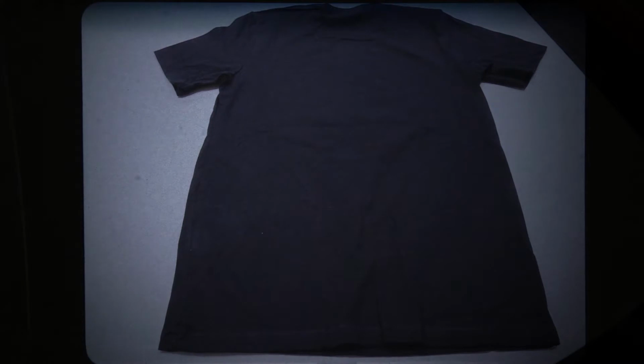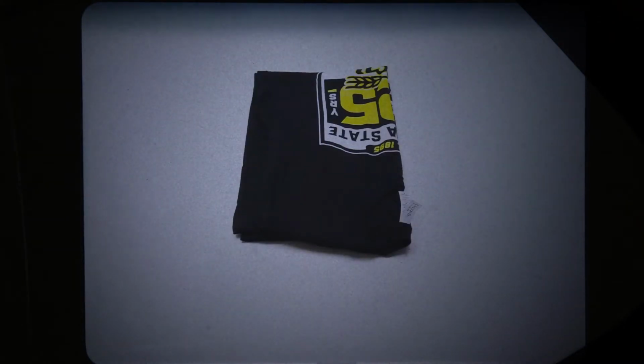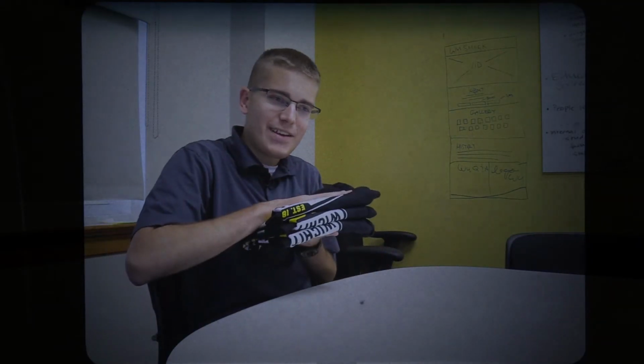Need even more space for your shirts? Don't fret. If you fold them like this, you'll be able to fit even more shirts in your closet. Isn't that just fun? Roommates a little smelly?